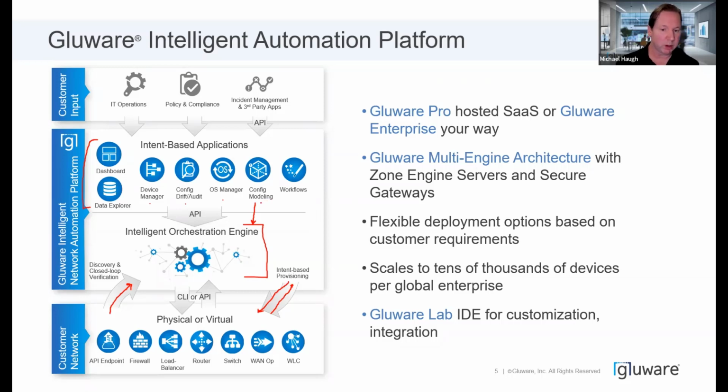Config modeling is where we are really wrapping configurations into data models and allowing intelligent policy management of any network-wide or domain-wide configuration change. So again, this is around those daily moves, adds, and changes that you're doing on the network. You define it in Gluware config modeling as a policy. We use the intelligent engine to push that down to the network, and you get very highly reliable changes at scale. And then workflows are around process automation. This is a key area we're going to talk to and we're expanding on as well.